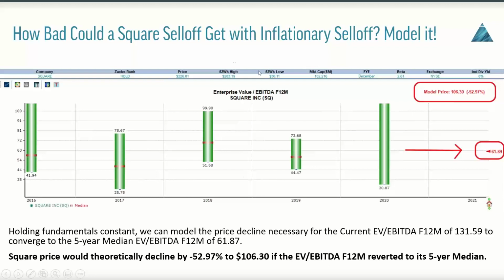So we have to hold the fundamentals constant to be able to actually model a price decline. We can't assume that EBITDA is going to change and everything's going to be changing at the same time. So we're going to hold everything constant except for the price. We're going to use that bar chart view of enterprise value to EBITDA, grab the arrow tool, and keep in mind that with Square, we're off the charts up here. So you literally have to hold down the arrow on your keyboard for probably 10 seconds to bring this EV to EBITDA down to its 5-year median, about 61. And you'll see that we've still got to have about a 57% price decline to get it to its 5-year median. Now, I'm not saying that's realistic.